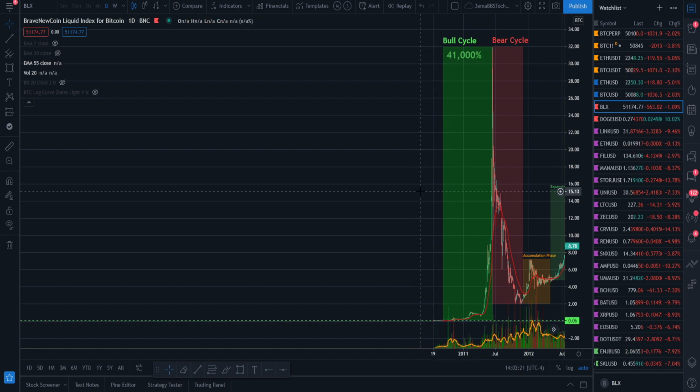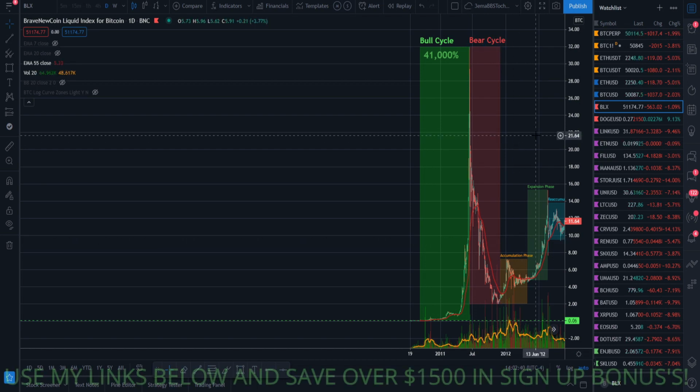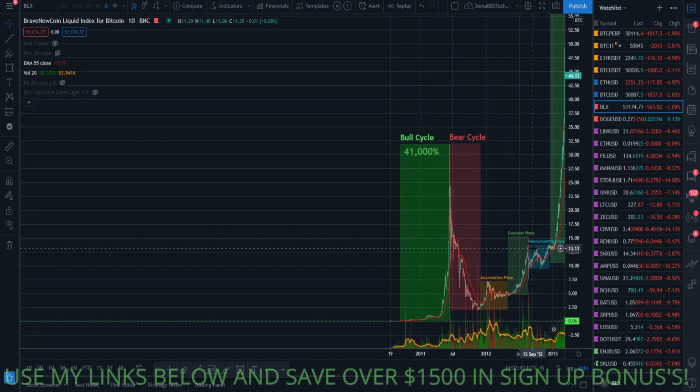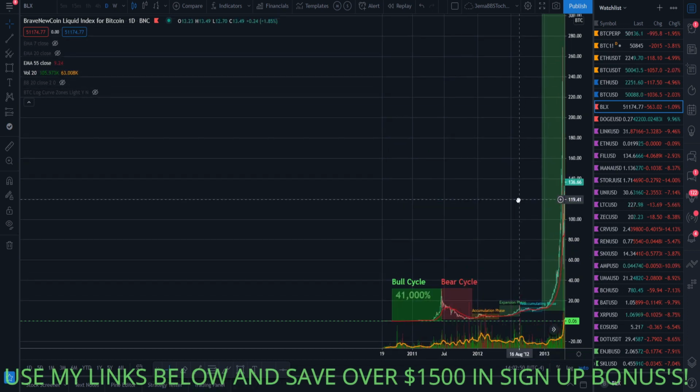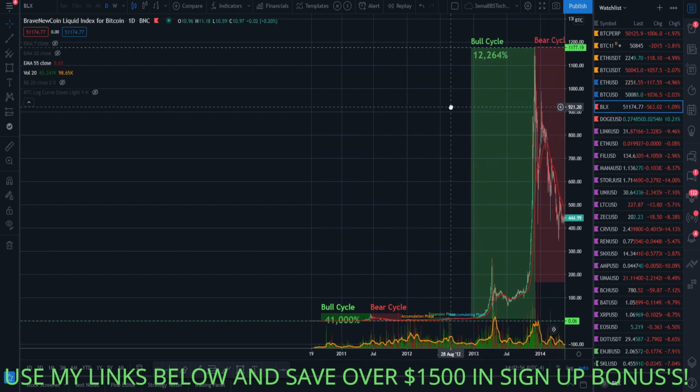Okay, so for instance, we're all the way back to 2011 here, and the bull cycle basically pumped around 41,000%, from 0.006 all the way up to $32, and then a nice bear cycle, which lasted from around June to November. Then the accumulation phase started, then the expansion phase, then the reaccumulation phase, and then another bull phase. From the reaccumulation phase to the bull cycle, we pumped another 12,000%, and that lasted from just before 2013 to just around 2014, okay?